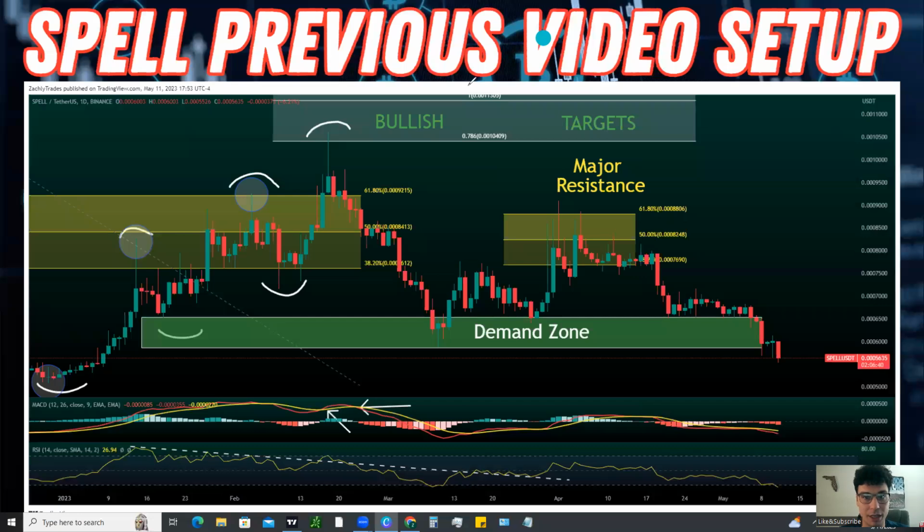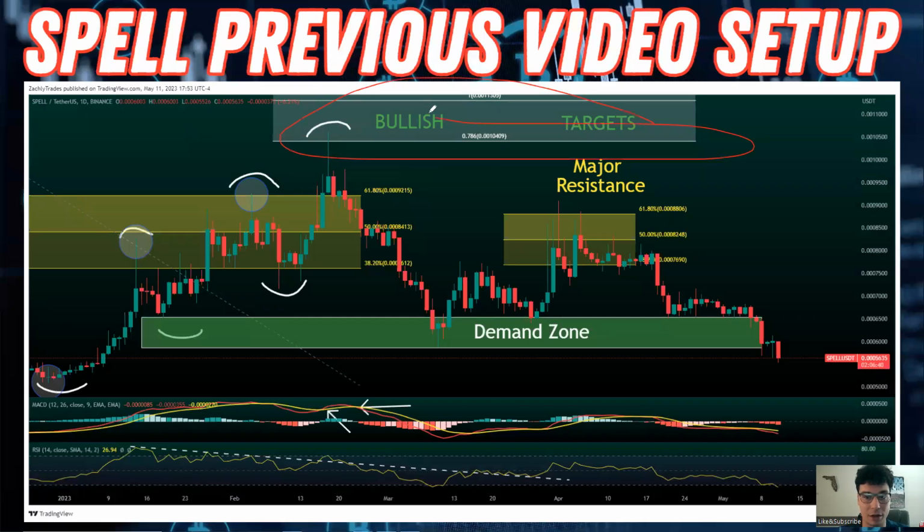Now you can see that we did actually come up and hit our bullish price targets. All right, we came down and bounced in this demand zone here, but we weren't able to get above our major resistance levels. And we got a three-wave structure to the downside. Okay. Now, there were a lot of signals on the MACD and the RSI that we were looking at to help give us a little bit of a clue or context into where things are going to go.